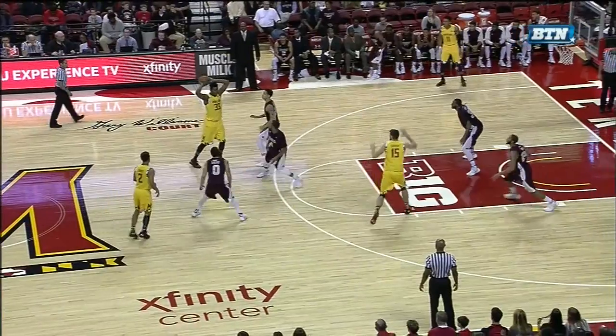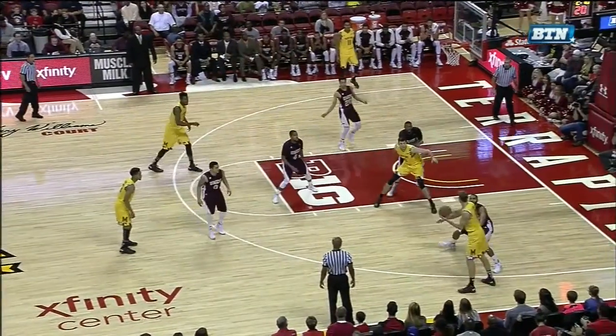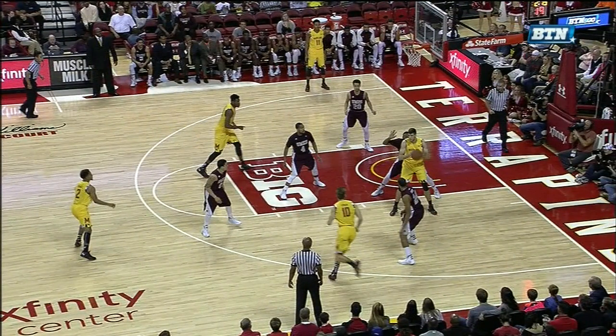Run by the Hawks to close in. Maryland helped build that lead by taking the ball inside. Watch here as the ball goes inside to Tchaikovsky. Catches the ball. Now look at his eyes.